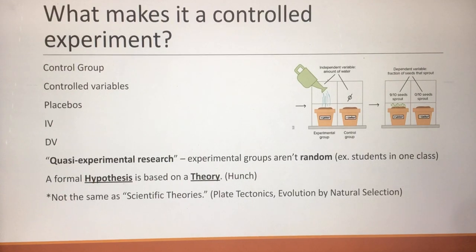If you look in the middle of the screen, you see the term IV, and underneath that you see DV. That would be an independent variable and a dependent variable. I'm going to be really dumb here once again: to learn what a dependent variable is, we ask ourselves, is it dependent upon something else? Is growth of the plant dependent upon water? Well, the answer is yes. So in this make-believe experiment, the growth of the plant is the dependent variable, and water, which stands alone, is the independent variable.